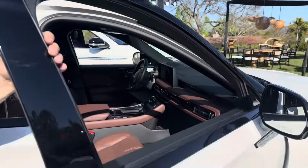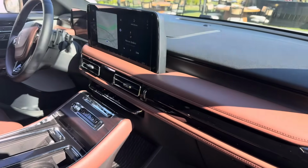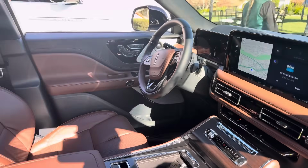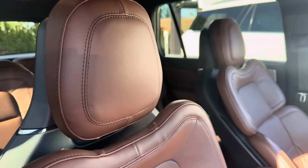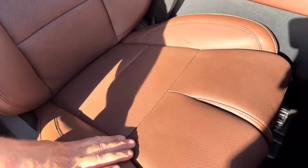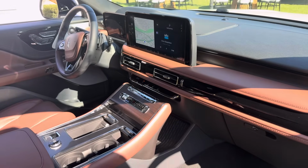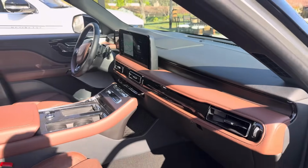Let's take a look inside. Sorry if the sun was a little bit harsh, but we're getting a nice look at this. Sweet. So you can see it slightly more resembles the Corsair, but a lot of family resemblance in a lot of the features and design elements, like the seat, like the dashboard, the way the screens are positioned. It's a little bit more traditional to what you may have seen before in previous years, but I think there's nothing wrong with that. Of course, the Aviator has been around, it's been refreshed.